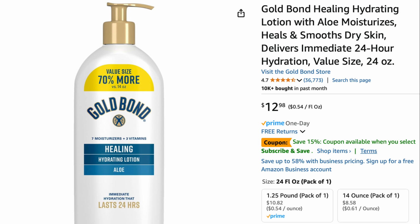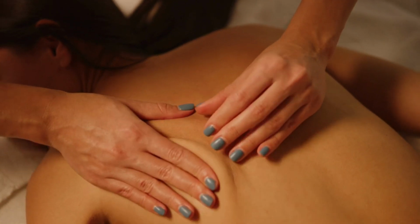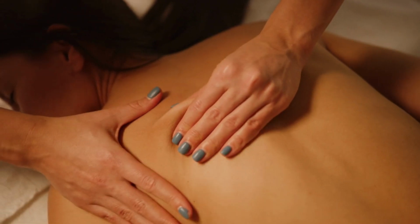And then a good moisturizer is just as important, so look for one that can hold moisture for at least 24 hours. I like to apply lotion right after a shower so the moisture is locked into the skin.